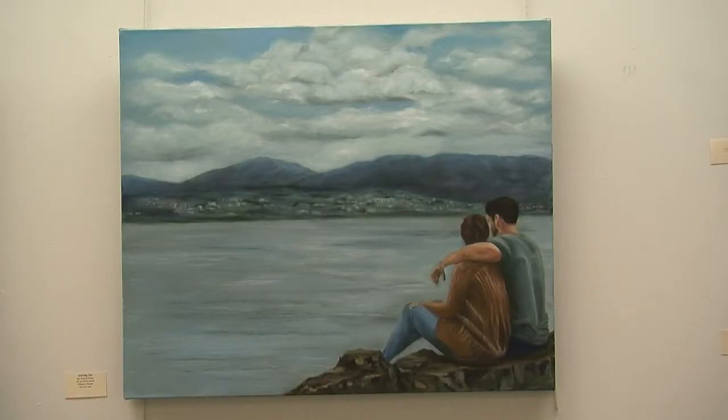Okay, so this is a piece that was commissioned for a wedding present, actually, for the young couple sitting in the foreground. This was a very special place to them, and they visited it last summer, somewhere in Sweden. I don't even know exactly where, but I'm really pleased with it so far.